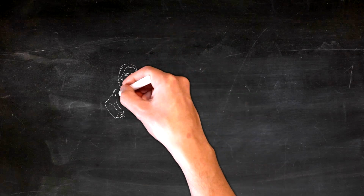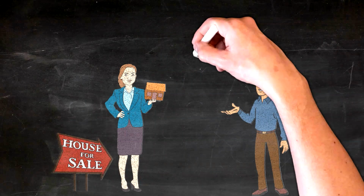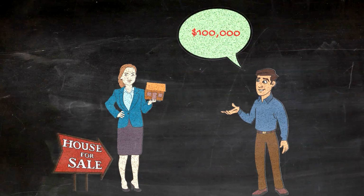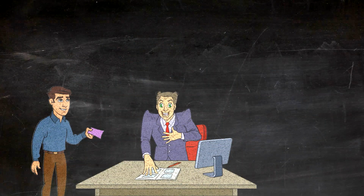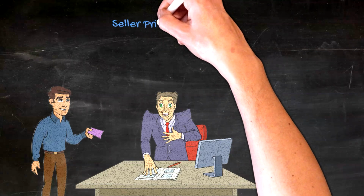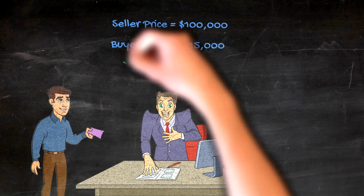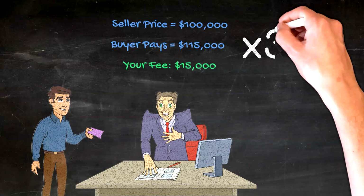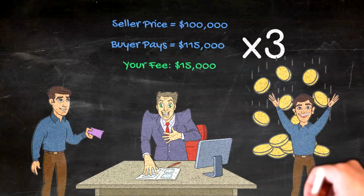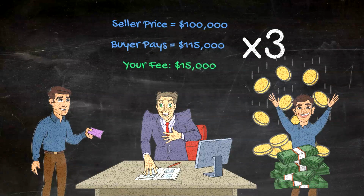Here's how it works. Let's say you talk to a motivated seller. Maybe they inherited a property they don't want, or they're behind on taxes. You offer them $100,000 for the house. They agree. You now have a signed purchase agreement. Then you bring that deal to a cash buyer, someone who flips houses or keeps rentals. If they're willing to pay $115,000 for the property and you assign them your contract for that price, you pocket the difference of $15,000 as an assignment fee. That's one deal. Do 2 or 3 of those, now you're looking at $30,000 to $45,000. Keep going and you could hit $100,000 within a year or less.